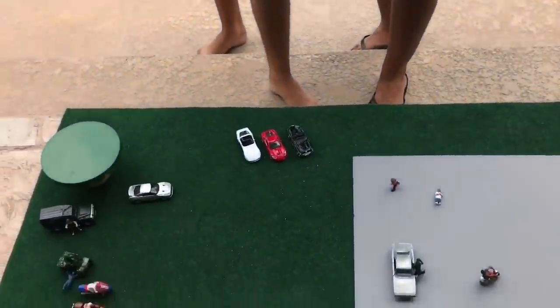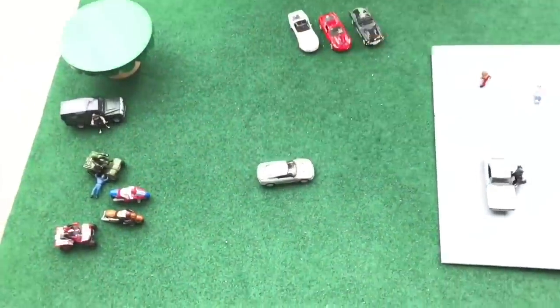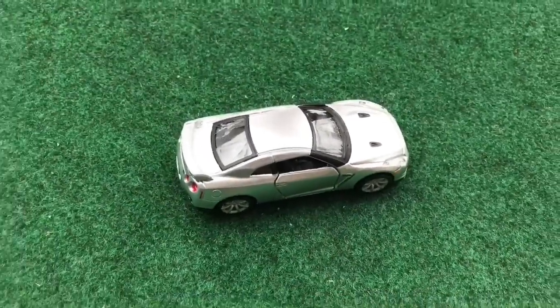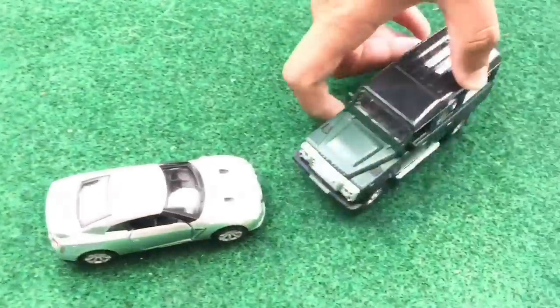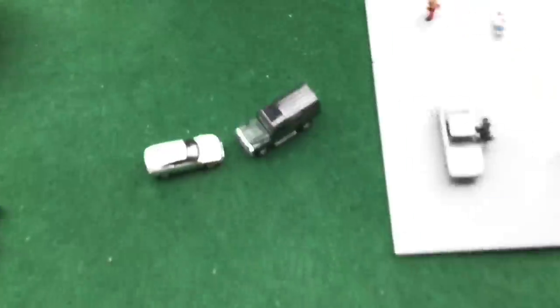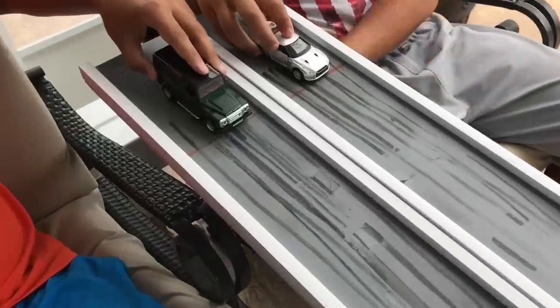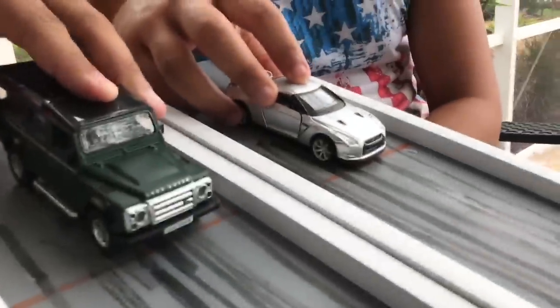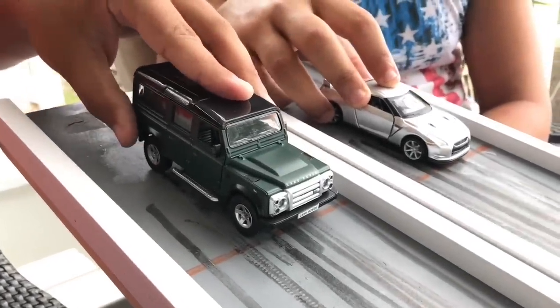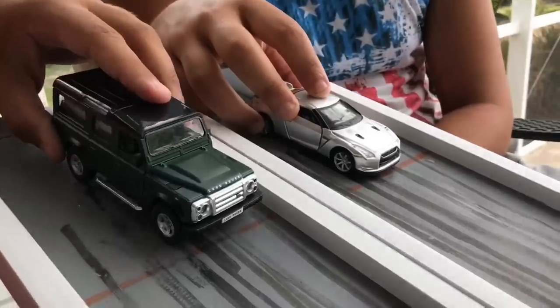Manny, winner gets the pick. What will it be? Oh, Manny picks the Nissan GTR. Godzilla taking on a Land Rover? Mm-hmm. Line him up. Not sure what a Land Rover's going to do against that Nissan. That sounds like it's got something in there. Listen to that GTR, though.